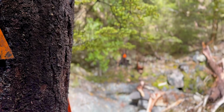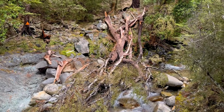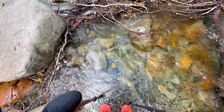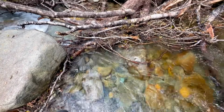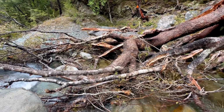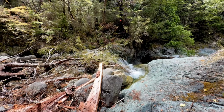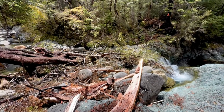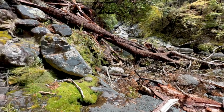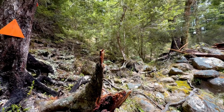Well, I found my crossing, but it's complicated. I have to have a bit of a look at this one before I cross. Well, I think the best bet might be to clamber up and over. Might be the easiest for me and the safest. Yeah, so that was definitely a complicated crossing, but done safely. And now, follow the orange triangle and head up this way.